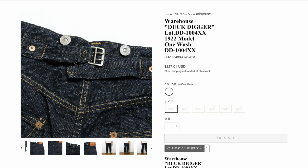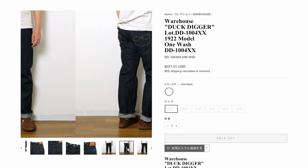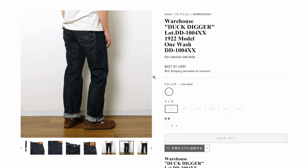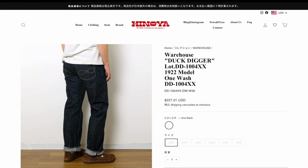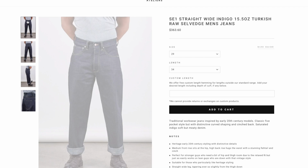Cinch back with the buckle, the patch. It's got two pockets in the back. Yeah, so this is their 1922. This is a Blackhorse. I've got this pair in a Hewitt Heritage fabric, different fabric, but this is not historically accurate, but this is their version of that kind of thing.